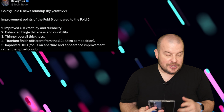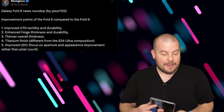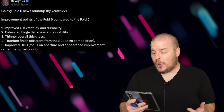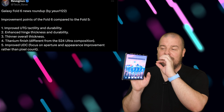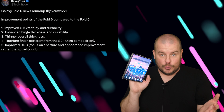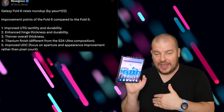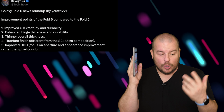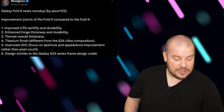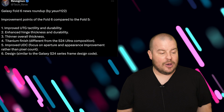An improved under display camera, with a focus on aperture and appearance improvement rather than the pixel count. So it doesn't sound like we're going to get much better photos per se, but you'll be able to see it even less, because at certain angles and certain colors of the screen you can still see it. They improved it from the Fold 4 to the Fold 5, but it's going to be even more improved going from the Fold 5 to the Fold 6. We're going to have a design similar to the S24 series, frame design, which we kind of already spoke about.